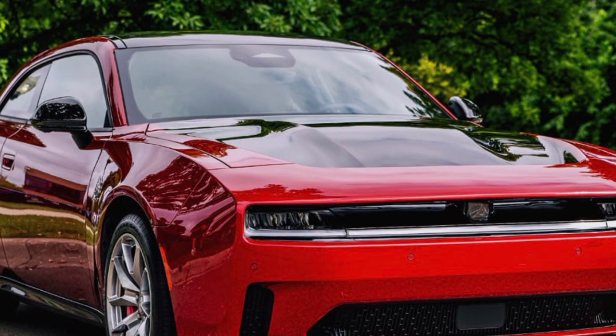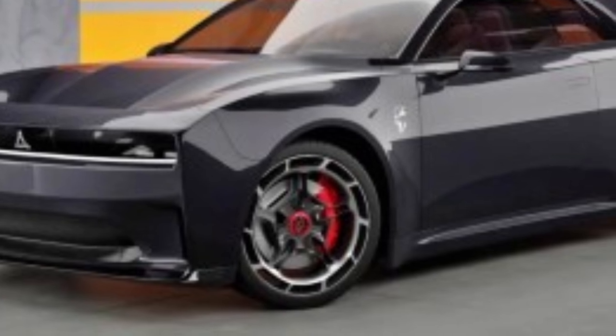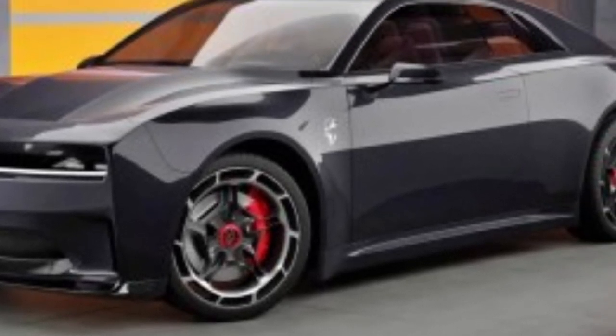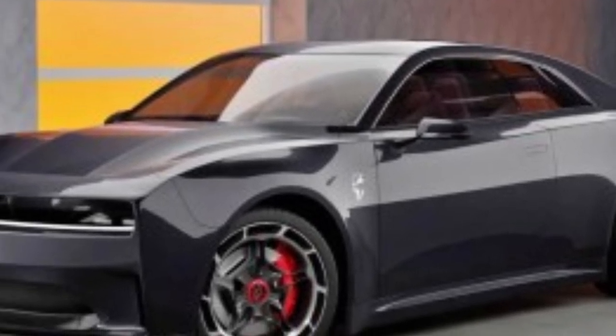The Charger Daytona, a special aerodynamic version, even made history in NASCAR as the first car to break the 200 miles per hour barrier, proving that Dodge was willing to push the boundaries of engineering and design to dominate competition.